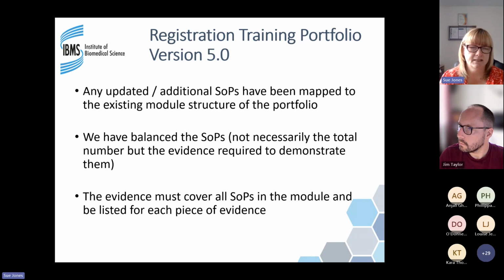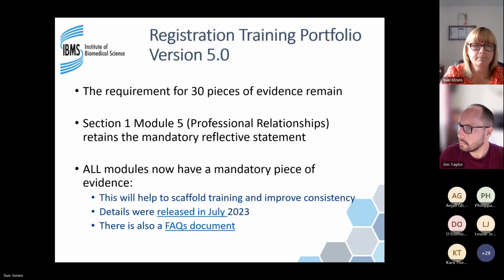So we think it's neater and tidier to say the pieces of evidence should be clear and concise, but those pieces of evidence should be mapped in discussion between the training officer and the candidate to clearly evidence which of those standards of proficiency have been hit in that one piece of evidence. So that's what we're asking people to do, and we've tried to make that much clearer. So we're still going to ask for 30 pieces of evidence. That will stay the same.